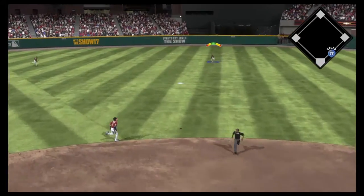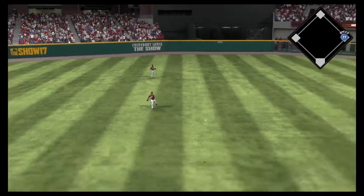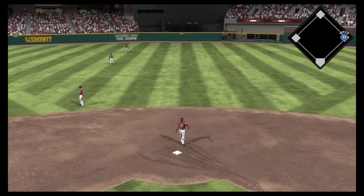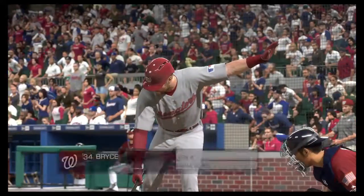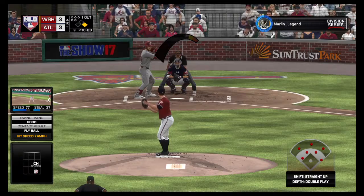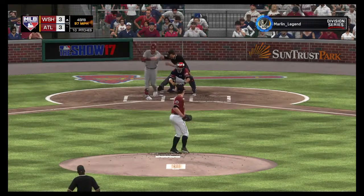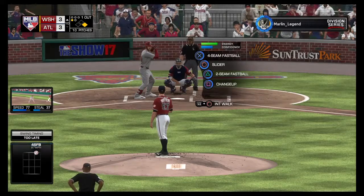Swing and a little blooper to center. Inciarte moving in, he can't get there as it falls in. Coming to the plate now, Bryce Harper. He was sat down on strikes in his last at-bat. Fastball, and he swings through it to fall behind.